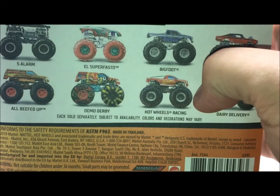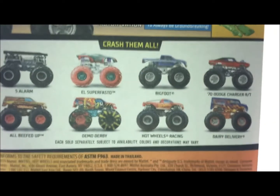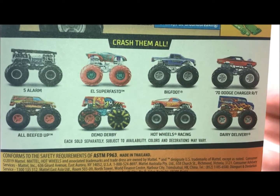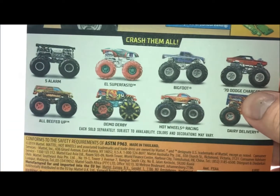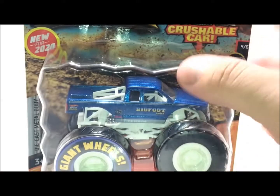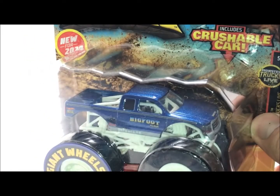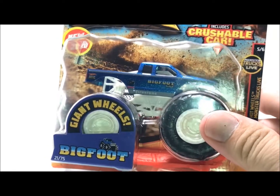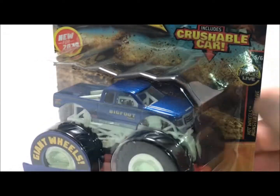And the only thing I gotta say about Hot Wheels is I hate how they do so many reprints of different paint jobs on different castings, but no matter what, Bigfoot's always going to sell, and the selling point on this Bigfoot is that grill and that front end. So with all that being said, I'm going to open this thing up.